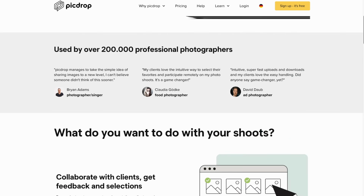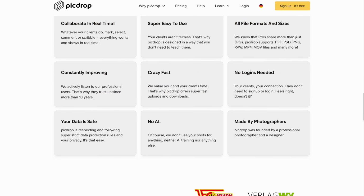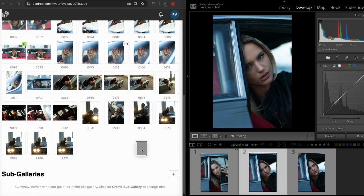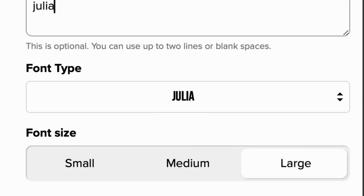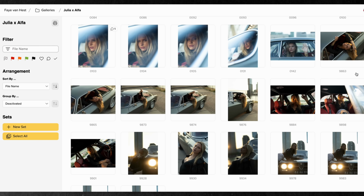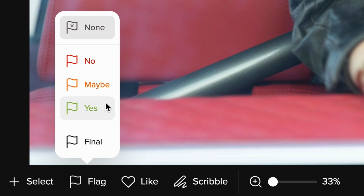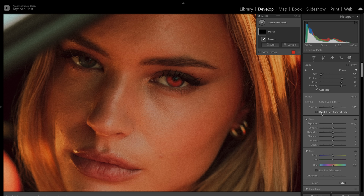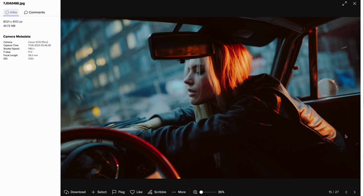So to get my gallery to the client, I use PicDrop, and this is a very time-saving tool for image delivery made for photographers. And actually, fun fact, this software is also built by a photographer, so it definitely has everything you need. So I downloaded the plugin into my Lightroom Classic, and then I can literally drag the photos from Lightroom into the gallery in PicDrop. Then I give the gallery a personal touch with some cool fonts and some colors, and I send it off to Julia, the client. And then Julia can pick her favorites by flagging the photos, and she can also leave some comments as well. So once her selection is done, I start editing those photos, and then I export them and import them in a new gallery and share the gallery with Julia, and she can easily download all of the images. So it's all happening in one software, which is really nice.